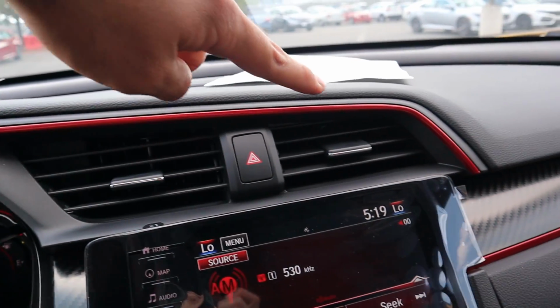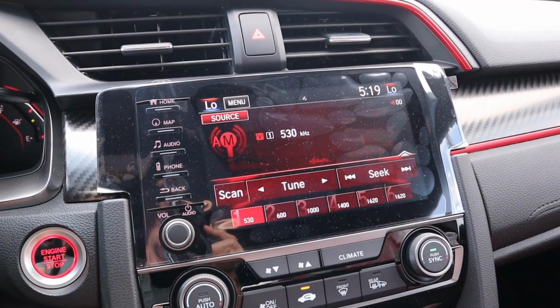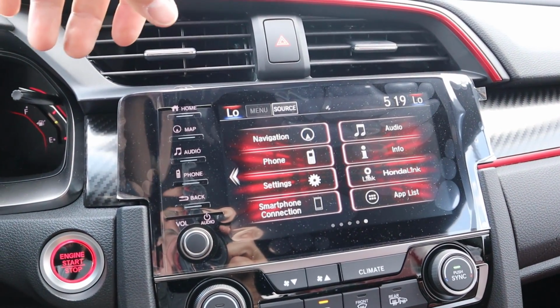We've got more red accenting around the vent area, and then we've got carbon fiber here above the glove box, and then more red accenting. And then even with the infotainment system, notice that everything is outlined with red accenting. They've carried it everywhere into the car, and I don't know, I think that's pretty cool and unique.